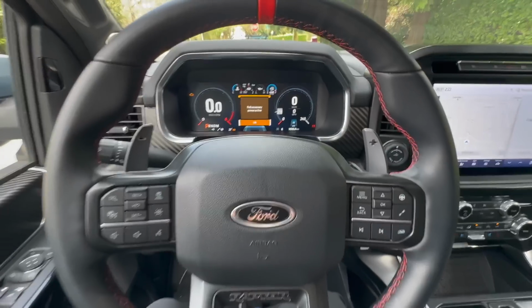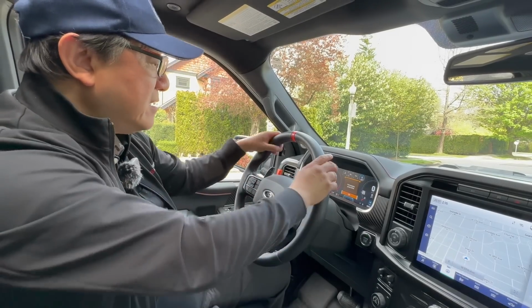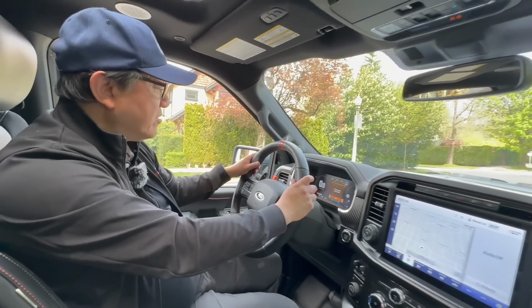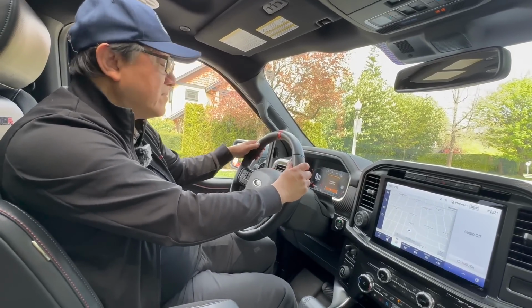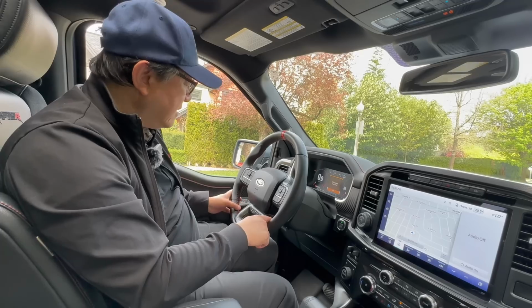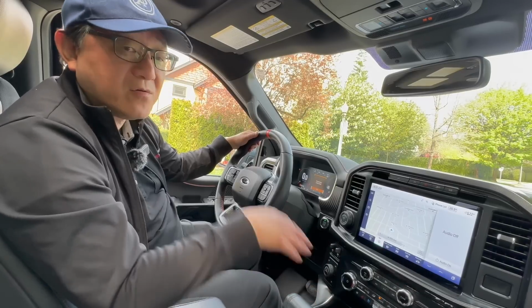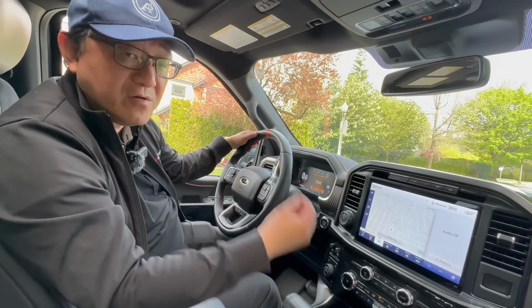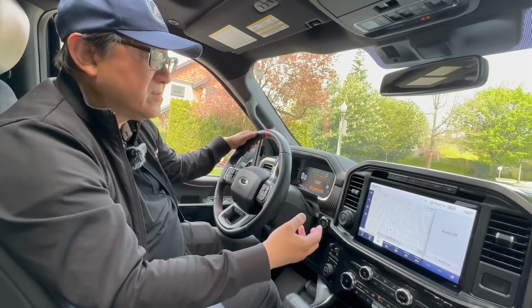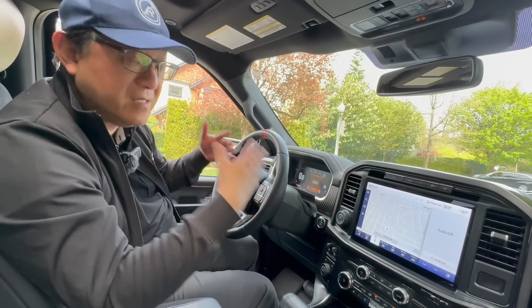I like the digital instrumentation and cluster, which is really big and easy to figure out. And even the steering wheel on this Raptor R has a nice bump at the right spot, a really thick steering rim, and even the stitching is done well in terms of manufacturing quality. So all of the practical things are well engineered, but where I'm going to be a little bit more critical is the choice of materials, because things look a little bit cheap, especially for a vehicle costing this much.